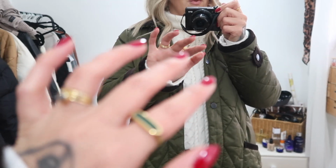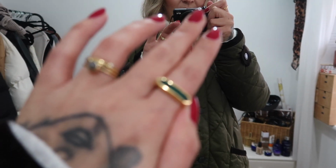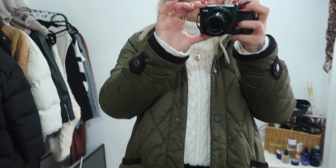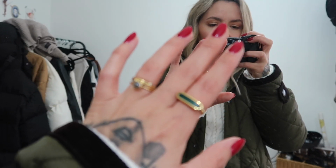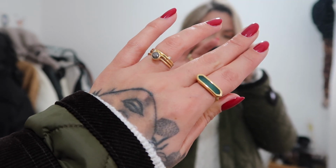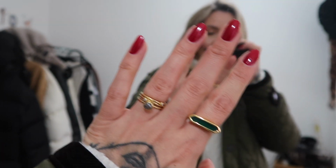Jewellery, I've got my engagement ring. I get asked about this one so much, but I don't think it's in stock anymore. It's the Monica Vinader beige ring, is it called? Or beige? There we go. It's the gold one with the green on the top. I think they do it in other colours, but haven't seen the green one available for a while.